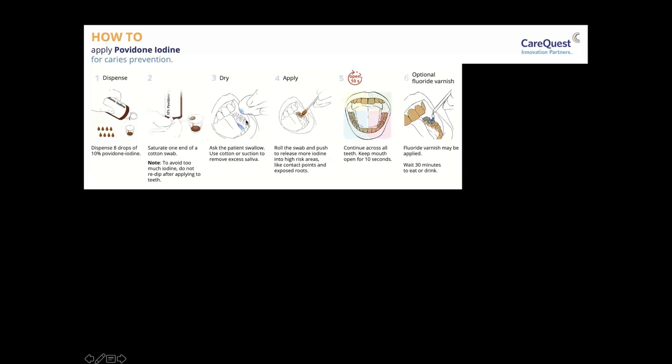You remove excess saliva, pooled saliva, and then just roll it on, push at the high-risk areas like the proximal areas and the pits and fissures, and keep the mouth open for about 10 seconds to allow that flow by capillary action and spread and wetting. And then you can be done, or you can put fluoride varnish on afterwards.